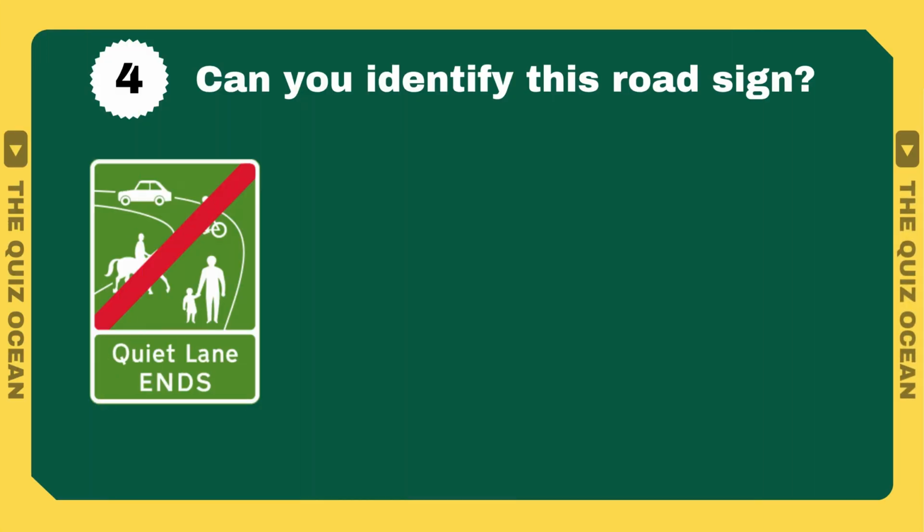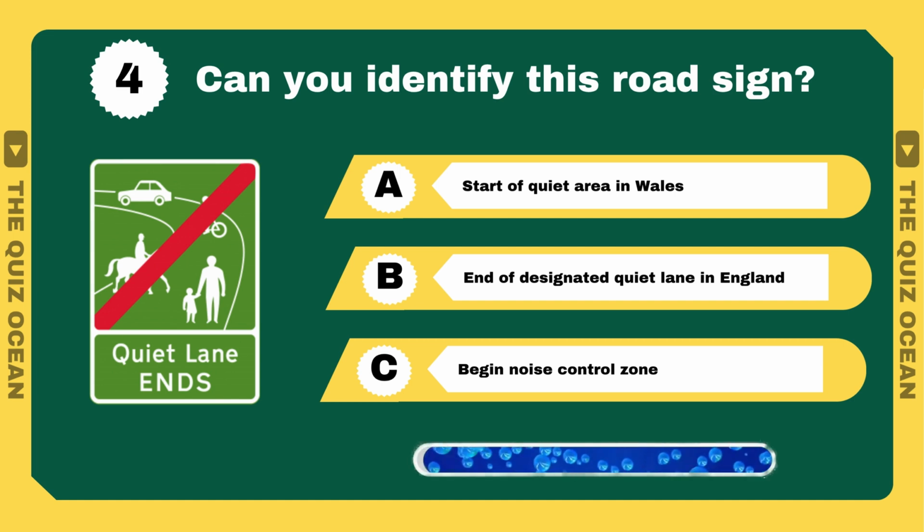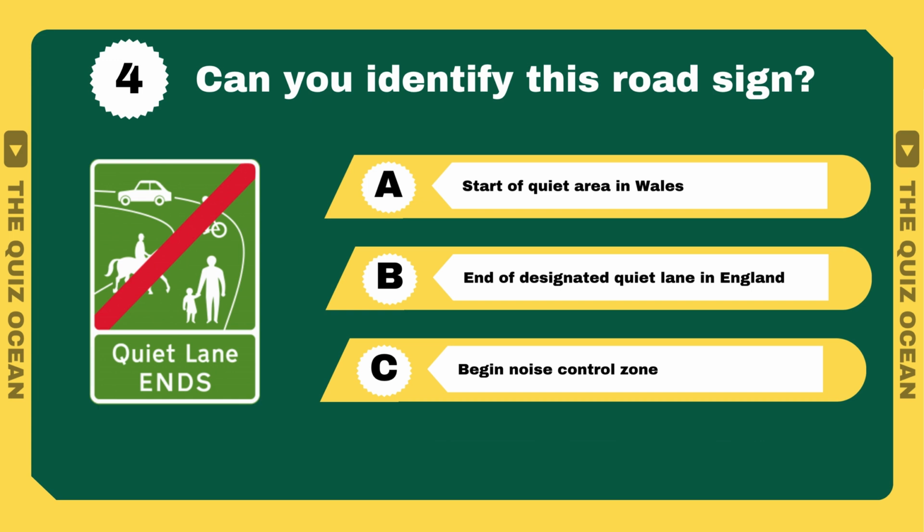Question 4. What does this environmental road sign indicate? A. Start of quiet area in Wales. B. End of designated quiet lane in England. C. Begin noise control zone. The answer is B. End of designated quiet lane in England.